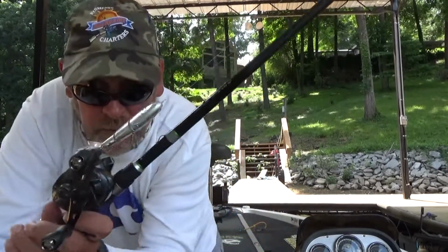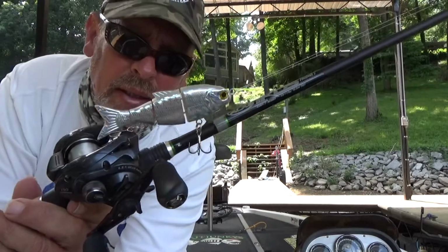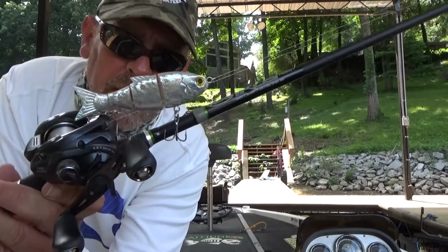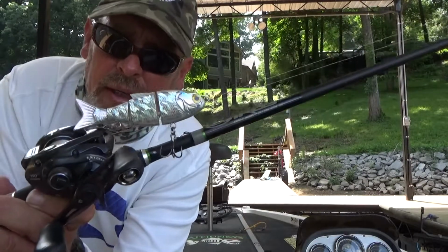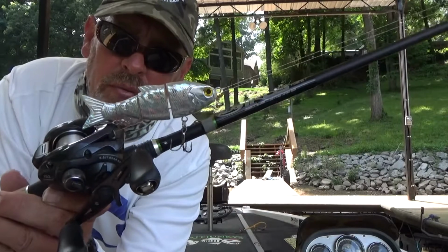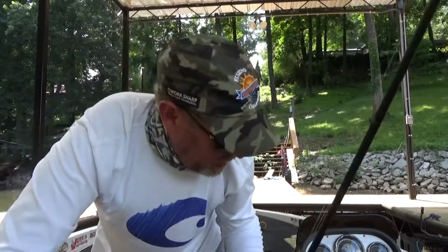Another one I used this week was a swim bait. I just got this swim bait, little blank. I got it off the internet. I bought 5 of them and I threw that around the main lake this week, and I got some decent fish on that too, out on the humps, throwing this over the top of humps out on the main lake in the wind. Got some decent fish that way.